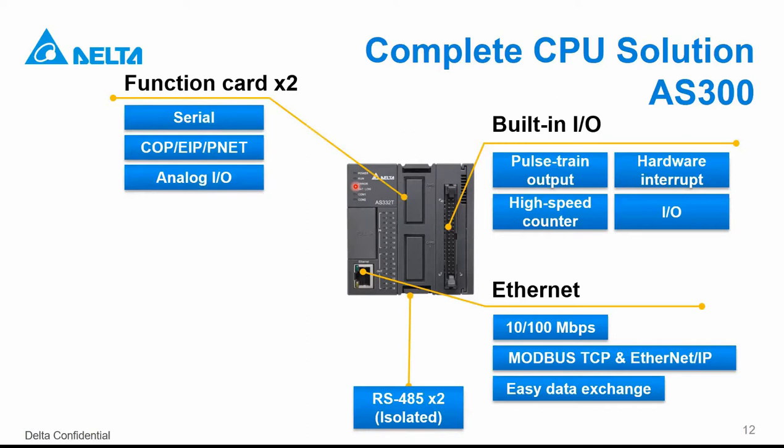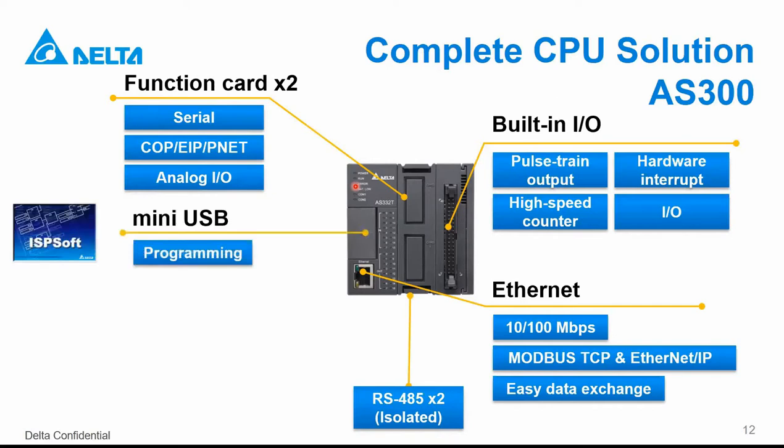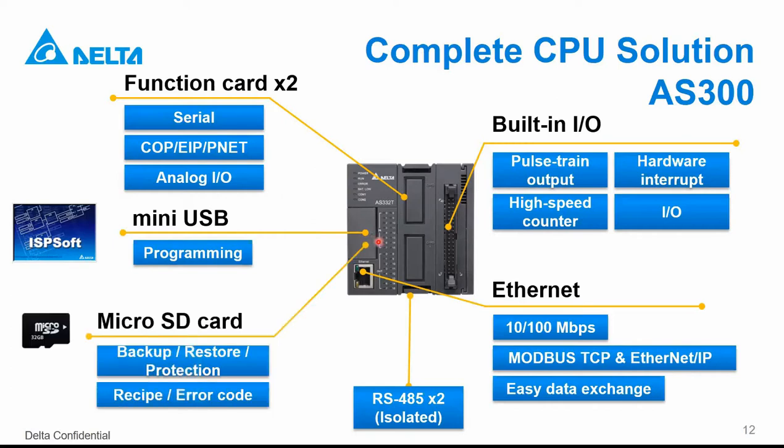So you can add a serial, CANopen, EtherNet/IP, PROFINET card over there, or analog I/O, depending on your demand. Over there is also a mini USB, and a DIP switch for the run and stop mode. The AS series also supports a micro SD card for backup, restore, and protection, and you can log your error codes or recipes in the SD card as well.